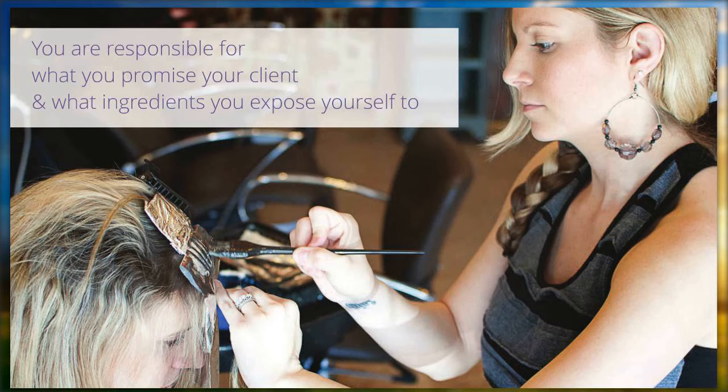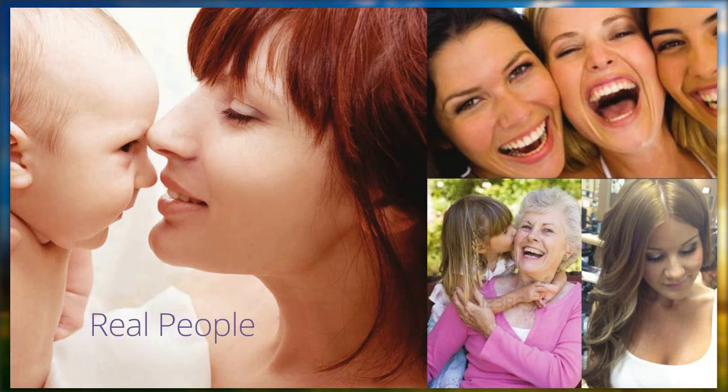Remember, if you get anything from this at all, well, I hope you get a few things from it. One of them for sure is that you're responsible for what you promise your client and what ingredients you choose to expose yourself to. It's not anybody else's fault. You have to decide what you're going to do. And you are worth the time that it takes to make a proper decision. And proper decisions are made by doing the research. Don't cheat yourself out on something special by just believing what it says on a bottle or in a magazine ad. Do the research. All the tools are out there for you.